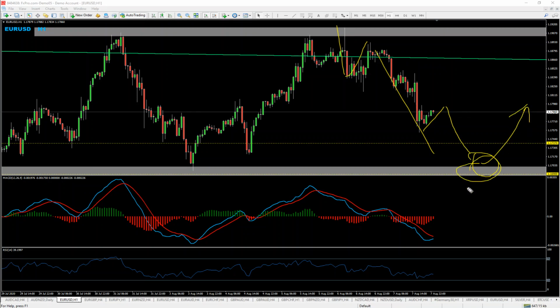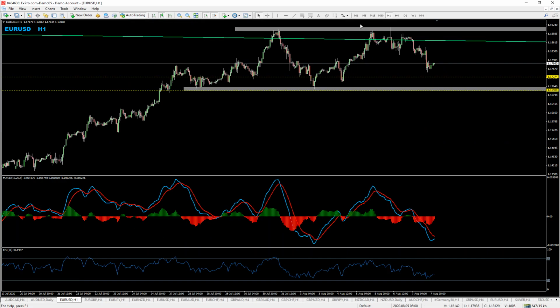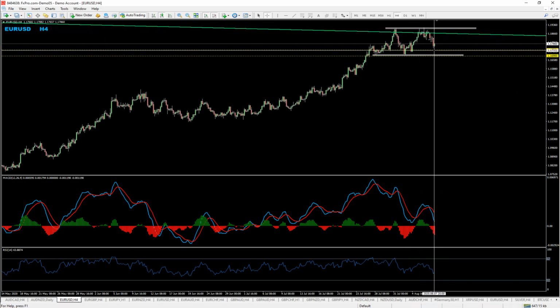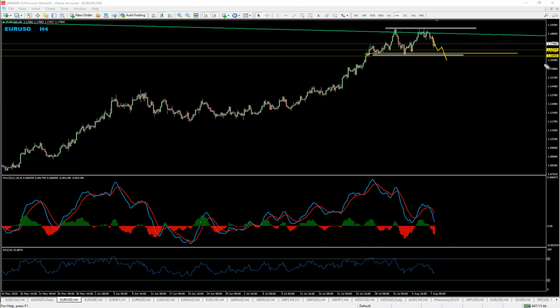But even if we do, pullbacks here at the bottom aggressively could be bought. If you would like to stick to a more conservative approach, then wait for this impulse to be formed. Ideally, the fifth wave of this impulse is going to be breaking below this zone, this level, the 117 level, let's say, and then pullbacks and continuations.